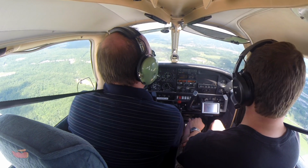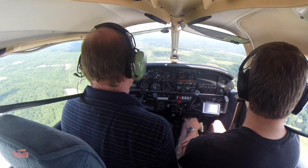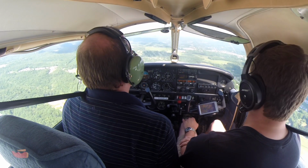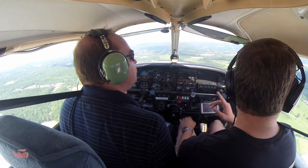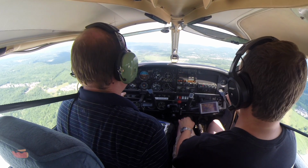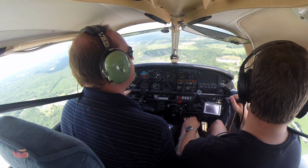There's 25 degrees of flaps. Second notch is in. What's a good, well, you can tell me. I don't know. 65 knots is what we want on our final approach. All right, so lower the nose a little bit and turn for your final.